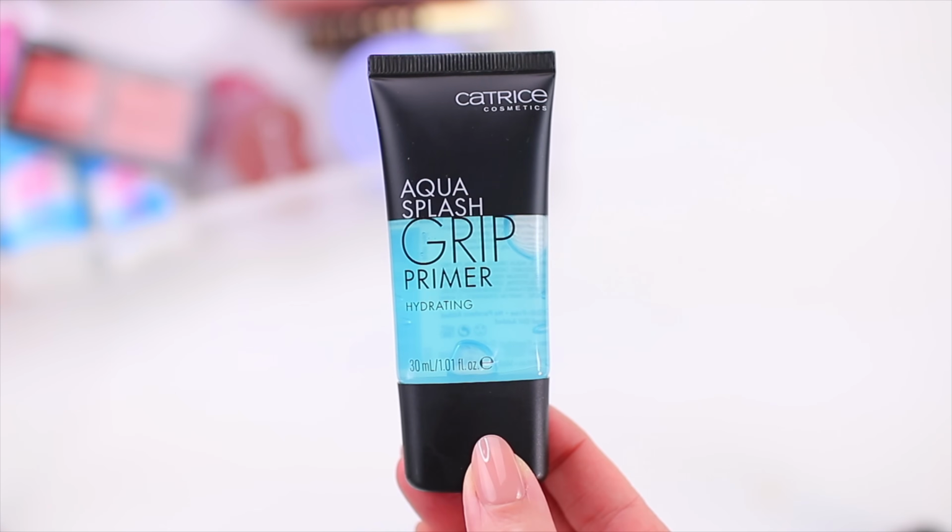I feel like the results were kind of mixed, but it did lean in the direction of most people saying they don't like gripping primers, which I thought was really interesting because we have seen so many launches that are some sort of tacky or sticky or gripping primer. Anyway, if you are a fan of gripping primers, this one is $8.